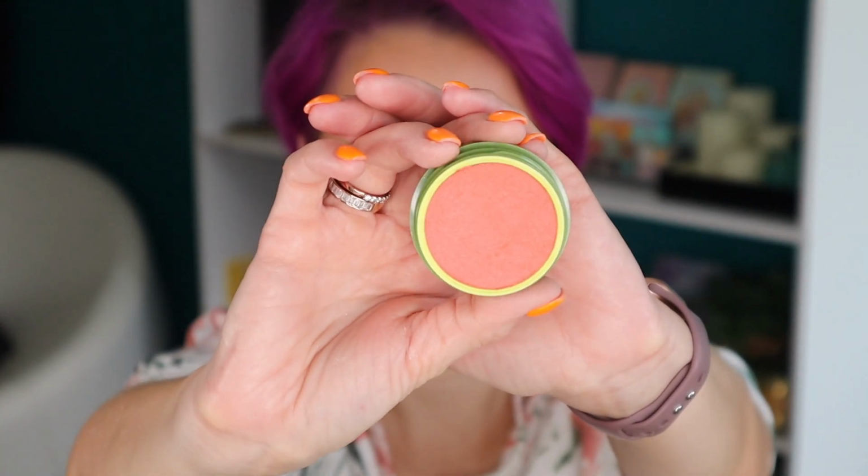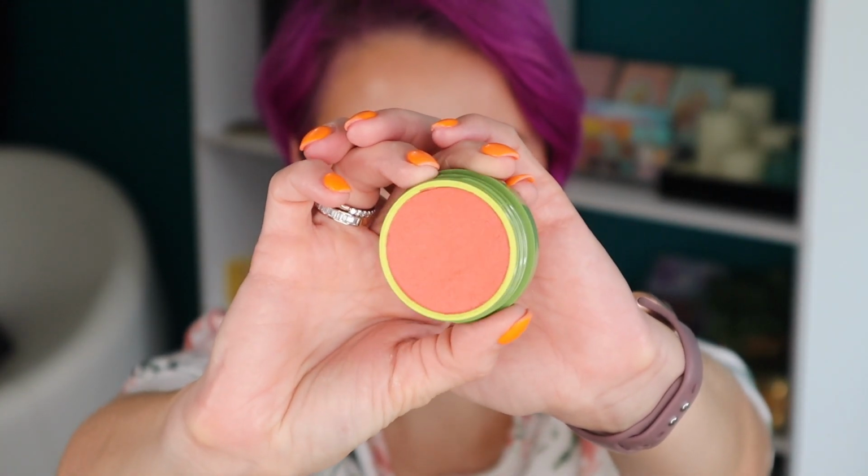Of course, I am going to clean this up a bit with my beauty sponge, but over the bronzer, perfect. Just taking a damp sponge. Always do this, at least I do, when I'm wearing cream products, just to make sure everything is blended and seamless as possible. Now we're going to jump into the shade Magic Moon.